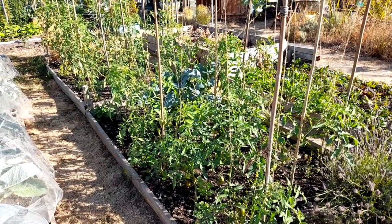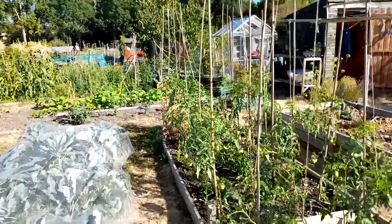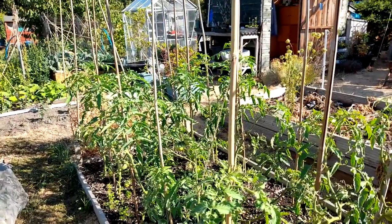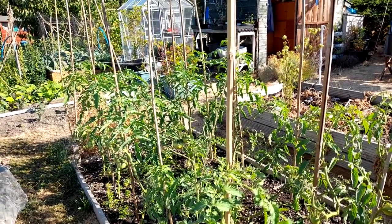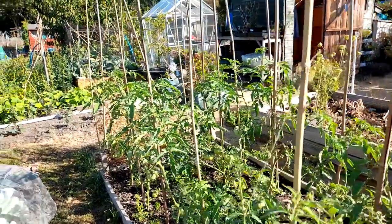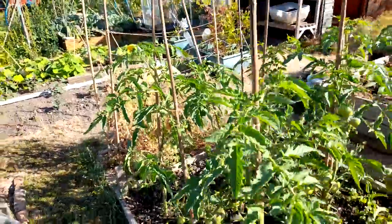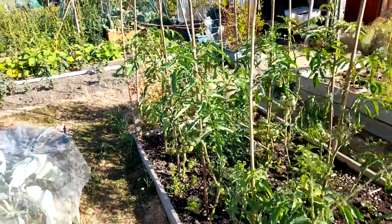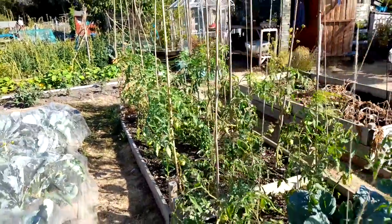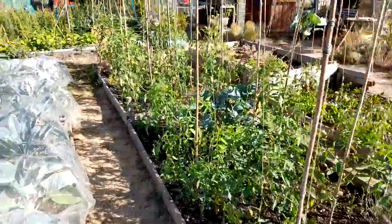Hey ho. But actually what I am noticing, if we come over here, it's the Amish Paste. I'm noticing that things are beginning to really take on decent growth. I mean, this now is about 3.5 foot. It's usually higher than that at this time of year, but I have noticed in the last week to 10 days, growth on the tomatoes has got better.